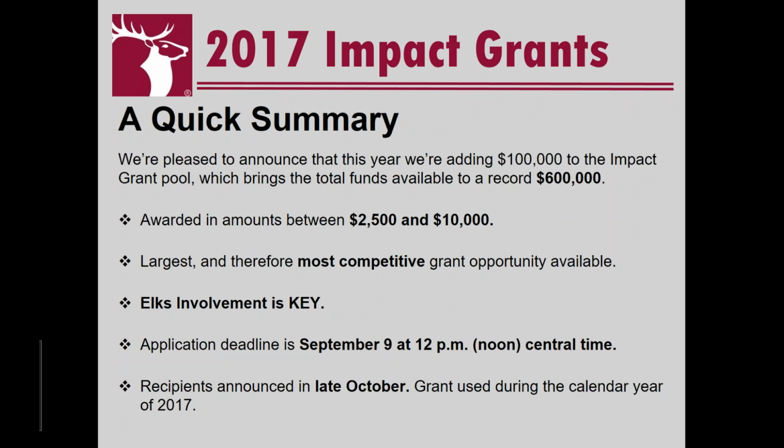Two other just housekeeping things. The application deadline is September 9th at 12 noon Central Time. Write that down, mark it down. September 9th, 12 noon, Central Standard Time. We're here in Chicago, and there are no exceptions to that deadline. Recipients will be announced in late October, and the grant is to be used for the calendar year of 2017.